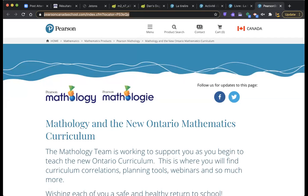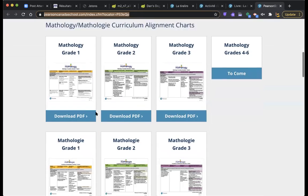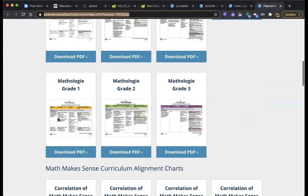Whoops. It helps if I didn't delete it first, wouldn't it? There we go. So the link is right there in the chat. And if you scroll down, you can see with Mathologie, all the correlation charts.